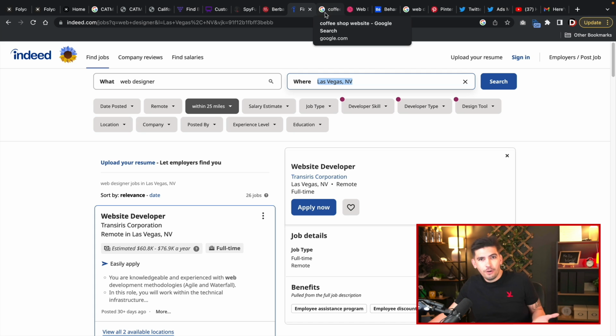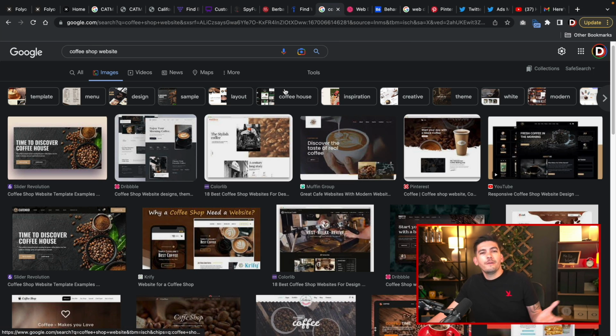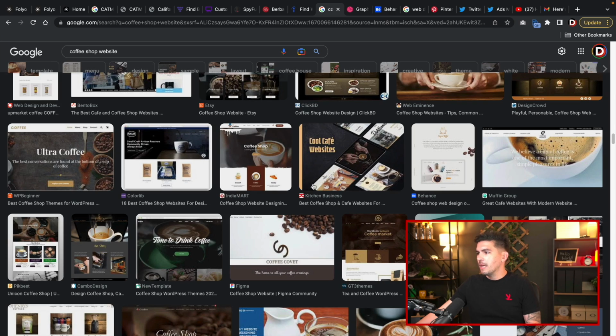And where do you guys go for that? You guys go to Google Images. Everyone goes to Google Images. So here we have coffee shop websites. And when you go to Google Images, you might notice there's a few websites that pop up like Dribbble, Behance, and also Pinterest. Those are three really popular websites where the images display. For example, this one right here is Dribbble, this is Pinterest, and there is Behance.com. I knew it was there somewhere.